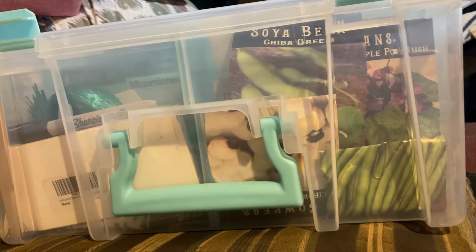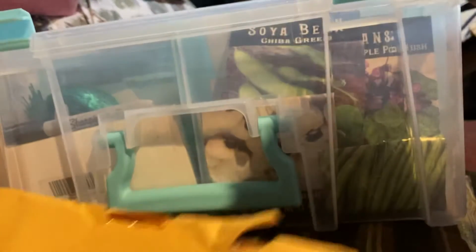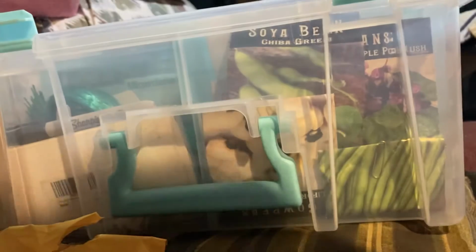Hey everyone, I got another seed order this afternoon, and so I thought I would unpack it and show you guys what was in it. So it's from MIgardener, and it's just a few packages of seeds that I got.